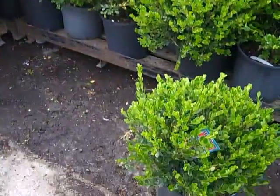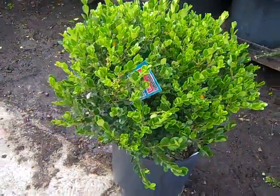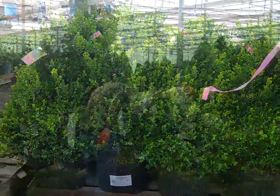Here I pulled one of these off for you. Look at this plant. This is 3-gallon Winter Gem Boxwood. Well, we've seen our 15 gallons, but look at these. Here we have our 7-gallon. This is Cranberry Creek.